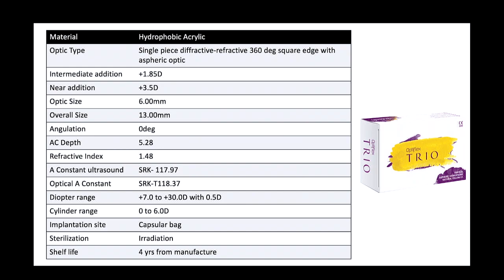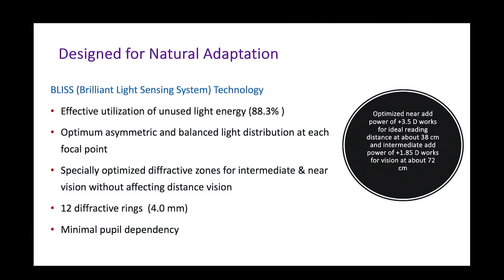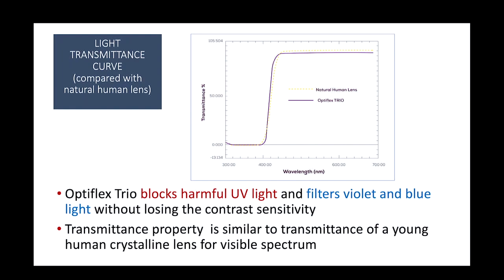Then if we see the design, it has been designed for natural adaptation so that there is effective utilization of the unused light energy, optimum asymmetric and balanced light distribution at each focal point, and especially optimized diffractive zones for intermediate and near vision without affecting the distance vision. There are 12 diffractive rings and there is minimal pupil dependency. We see the light transmittance curve compared with a natural human lens. It is very much similar to that.